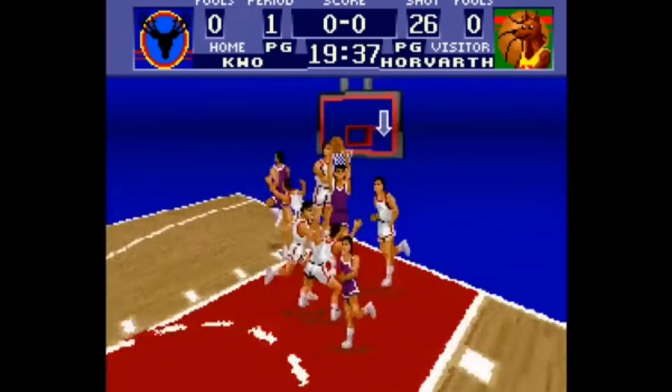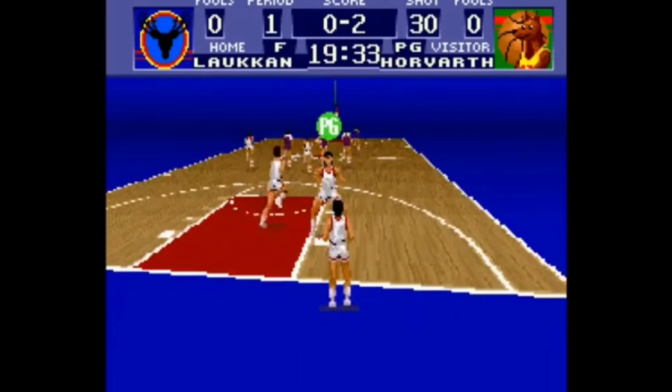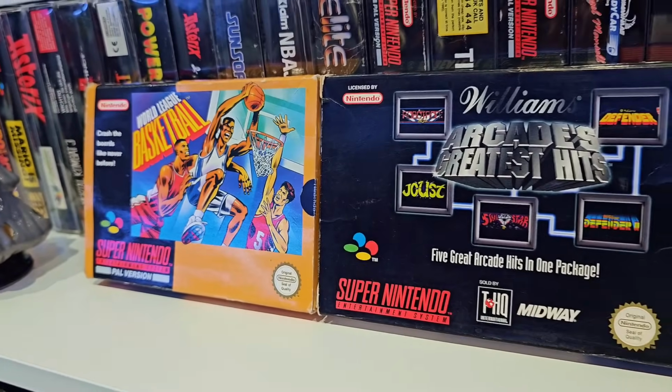Let's be honest, it's not one I'm going to be in a rush to play, but a nice welcomed addition. Three fantastic Super Nintendo editions. I'm not going to say fantastic games because, you know, I'm not sure that they are, but all in really nice condition. And I've got a saying, right?